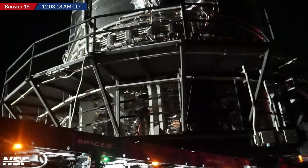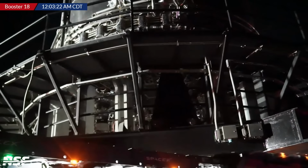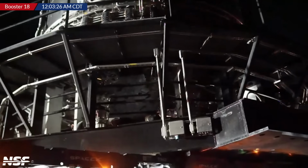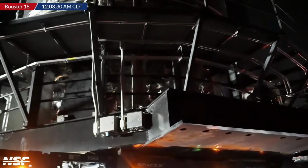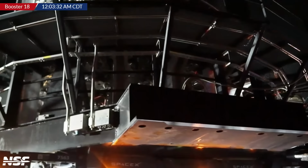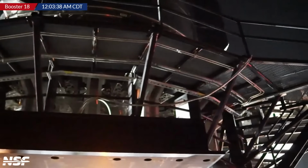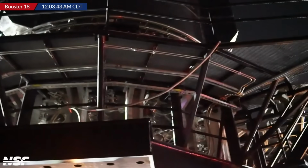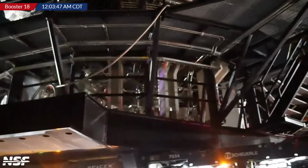Trying to see here. Remember to look how far away they used to keep people from boosters or ships that were rolling down the street? And do you see how close our cameras are right now? Just the very fact that we have this perspective, we're able to see through the stand there at the underside. I'm trying to see if the metallic tile heat shielding is on the aft. It's hard to tell. I think it is.